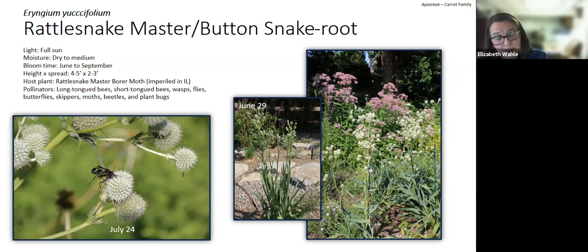And this is one that, if you look at the list, is imperiled in Illinois. So I actually ordered some more of these from you so that I can plant some more, so that maybe I can help have some sites for this particular moth to come in. But it's visited by just an absolute host of pollinators, both bees and skippers, moths, lots of plant bugs and beetles. They're just all over this. Almost anything in the carrot family is really attractive to pollinators and other insects.